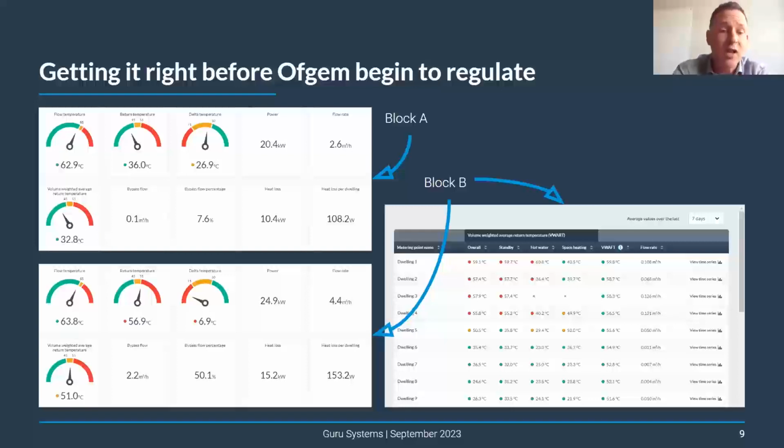The heat loss per dwelling on this is on the bottom dashboard on the bottom right. This is 153. So 50% more than the block on top. So you've got a whole lot of heat losses per dwelling in that second block as a result of this network not performing. And the consequence, and Ofgem knows this, is the price is going to be too high. The carbon emissions are going to be too high. We've almost certainly not met basic levels of technical standards, right? So that's a real easy catch if you're Ofgem.